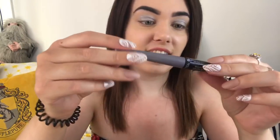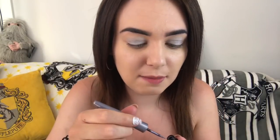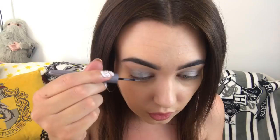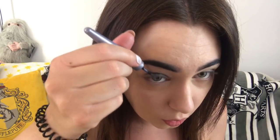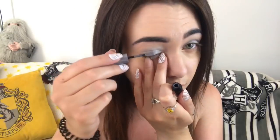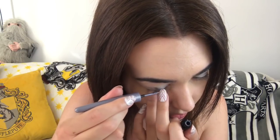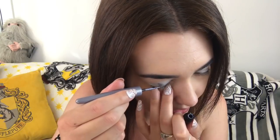Okay, so next we are going to use this silver, which is eyeliner slash, what is that? That's not a slash. Anyway, eyeliner slash eyeshadow. I'm going to put that on now, only in the middle. So just put a little bit in the middle. It's runny like eyeshadow. You could use darker silver or grey eyeshadow for this, or the same kind of eyeliner as me. It's up to you. All we're going for is lighter silver to darker silver in the middle.